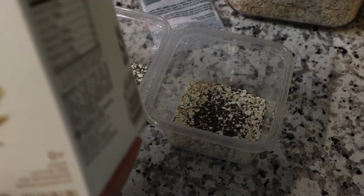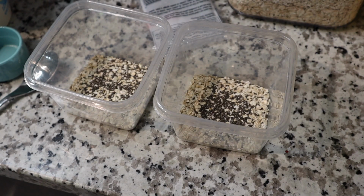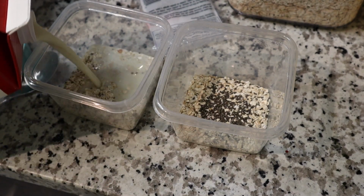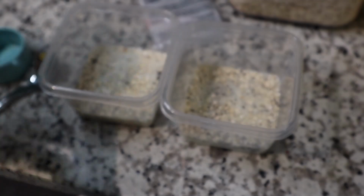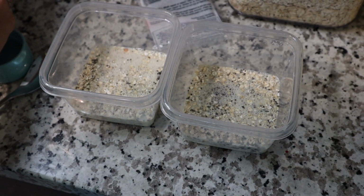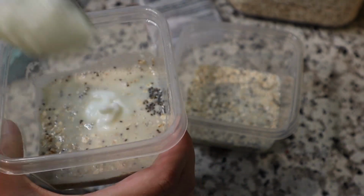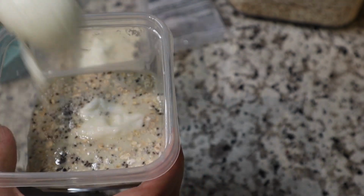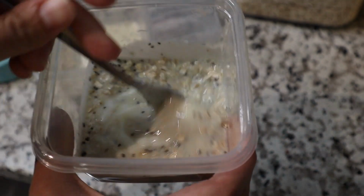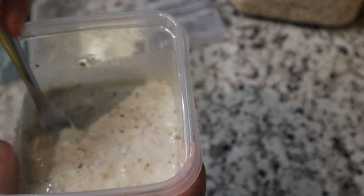Now we're gonna add in our liquid of choice. We're using oat milk, but you can use coconut milk, almond milk, regular milk, whichever you prefer. And then we're also just gonna take some plain yogurt and go ahead and do probably 1 or 2 spoonfuls of this in each container. And then before I add some other stuff like fruit or sweeteners, I like to go ahead and mix all of this just so it's evenly mixed through, especially with the yogurt being a little chunkier.